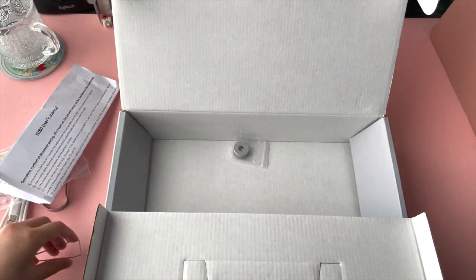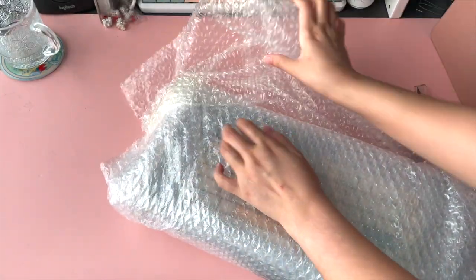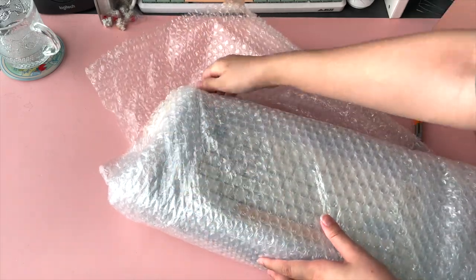I got some extra keycaps, keycap holder, switch puller. It was pretty neat. I really enjoyed it. It did come in like 5 layers of bubble wrap. It was like impossible to open, but it arrived in really good condition. It sounds fantastic, by the way.